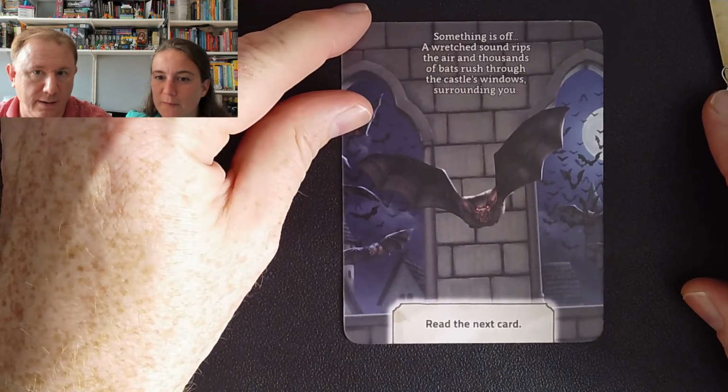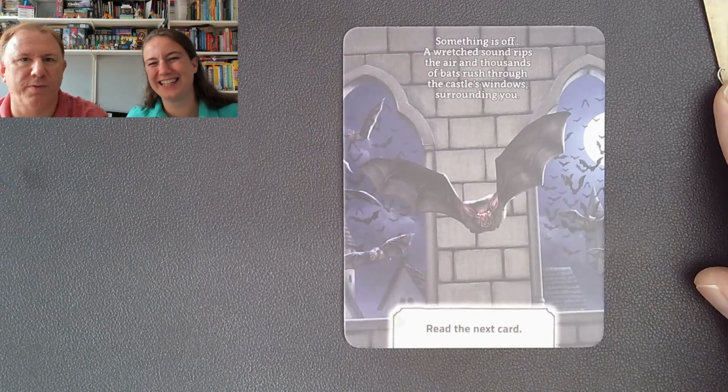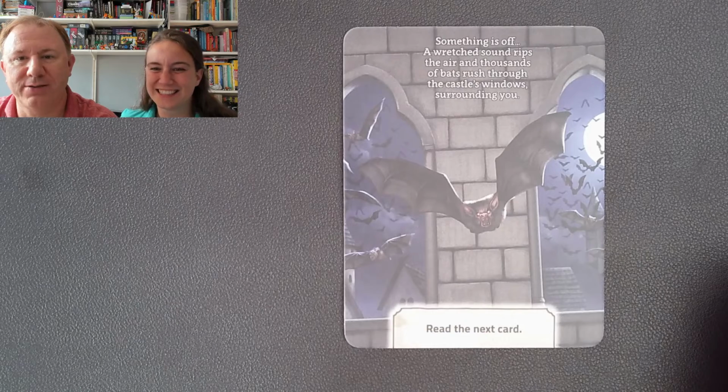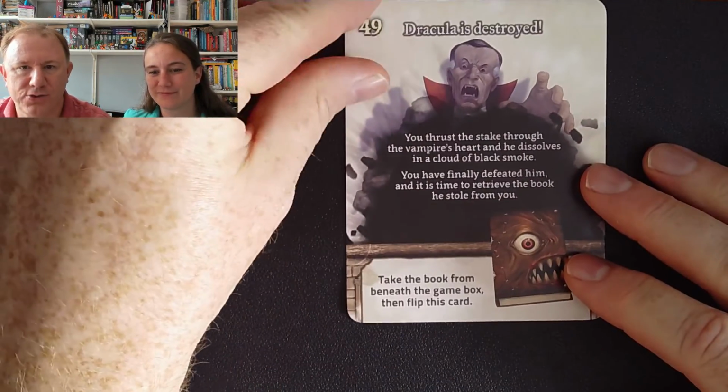Something is off again. A wretched sound... There's so much that's off. I know, we really should go through the fridge a bit more often. A wretched sound rips the air and thousands of bats rush through the castle's windows surrounding you. Thousands of bats. Dracula is destroyed. Wait, didn't it say flip this card? No, it said read the next card.